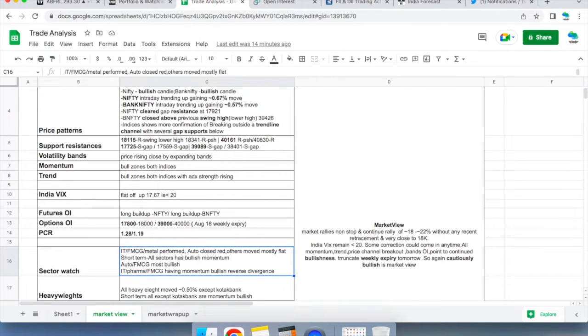Regarding today's performance, it was IT, FMCG and metal that performed, with moves of about 0.5%, and a 1% move for IT, I believe. Auto closed slightly red, 0.5% down. Otherwise, all other sectors were more flat. In the short term, all sectors are bullish from the momentum perspective. Auto and FMCG are the most bullish, you can say.